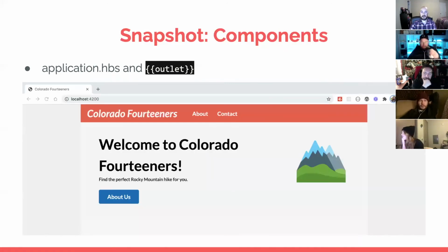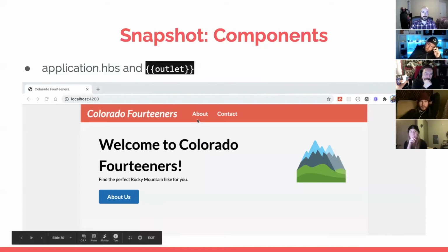So let's see what we have here. All right, we have a navbar being generated by the application, and we happen to be at the index template right now. So everything in the index is being rendered where that outlet was. If we were to click on About, the navbar is going to stay, and the outlet is going to render the About template.